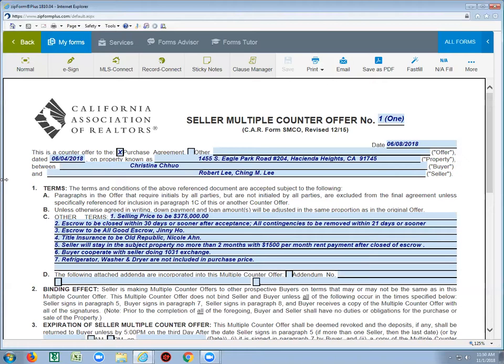Email them first and call them an hour later. Oh, have you received it? You know, the withdraw single counter. You know, we changed to multiple counter an hour ago. Or better yet, if the seller decides not to sell the property, which I hate, then you need to withdraw the counter or even withdraw the offer.